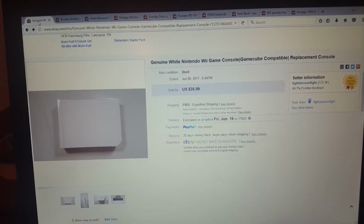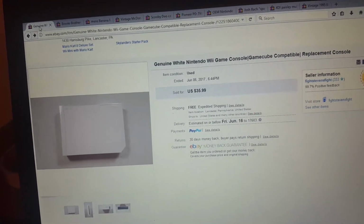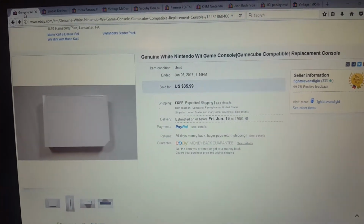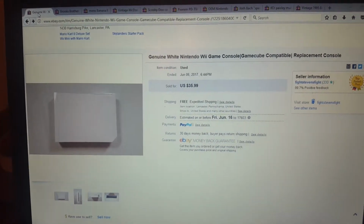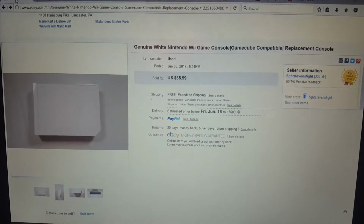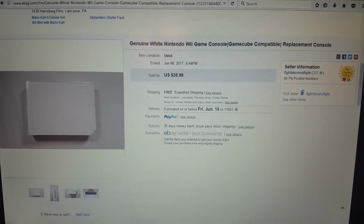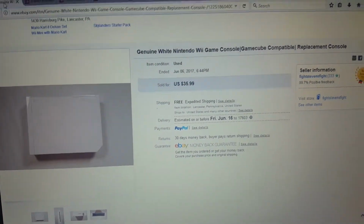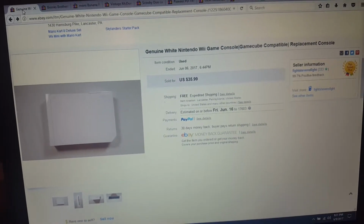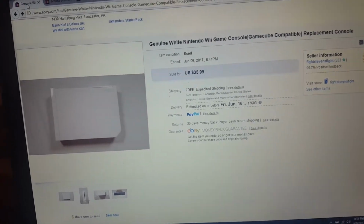But this console here I sold for $35.99. I shipped it in a padded flat rate envelope. I've never had any problems doing that. After fees and everything, it was $20.34, which went right towards the cost of the $40 that I paid for everything. So that was a pretty good sale.